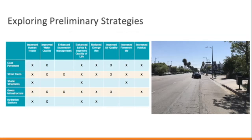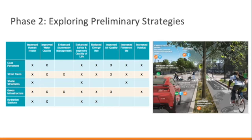So, in exploring the preliminary strategies, we developed this matrix that you see above to show different benefits of cool pavement, street trees, shade structures, green infrastructure, and hydration stations. As you can see, cool pavement, street trees, and green infrastructure provide the most benefits. The image on the right is a clear example of the current conditions along Sherman Way. So by implementing these strategies, cool paving, double row of shade trees, green infrastructure, as well as pedestrian safety improvements, Sherman Way, as well as other streets in Los Angeles, can become safe, cool environment, encouraging walking, biking, and potentially minimizing the reliance of vehicles. And all of this will help lower greenhouse gas emissions.